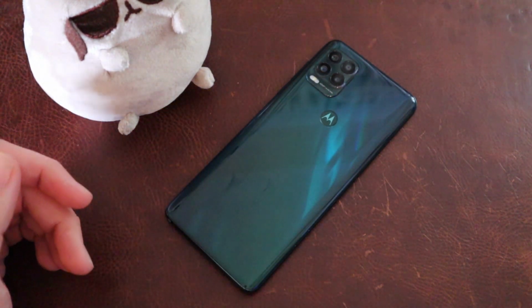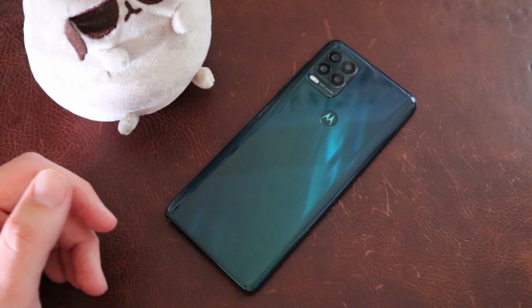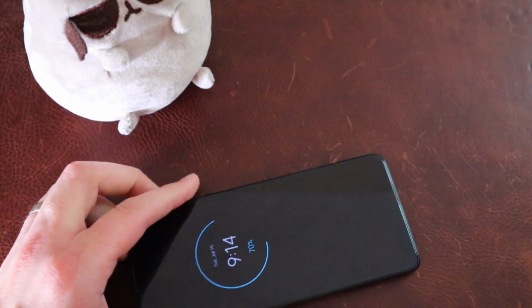You are sacrificing some things, like I said, wireless charging, all the rest. Speaker's not good. It's easy to block it, and you don't hear anything. So the speaker is not good. But you do have a headphone jack, and you do have Bluetooth, so you can help out with that.